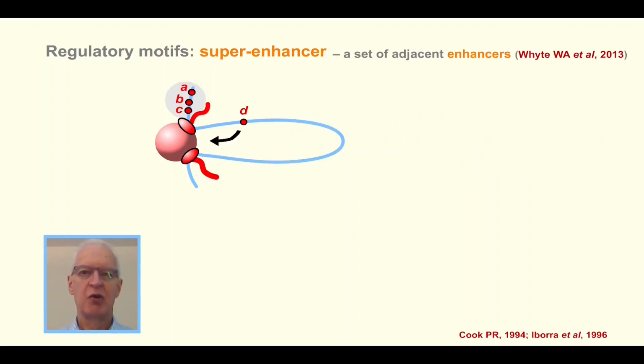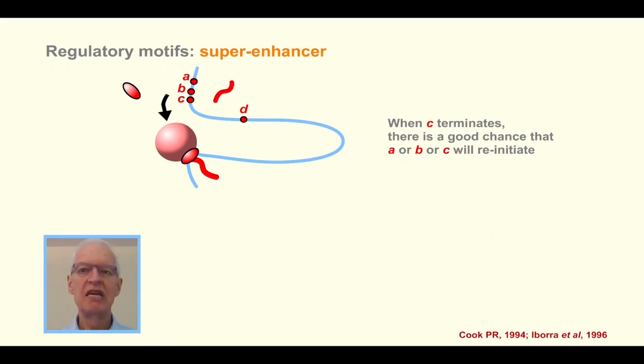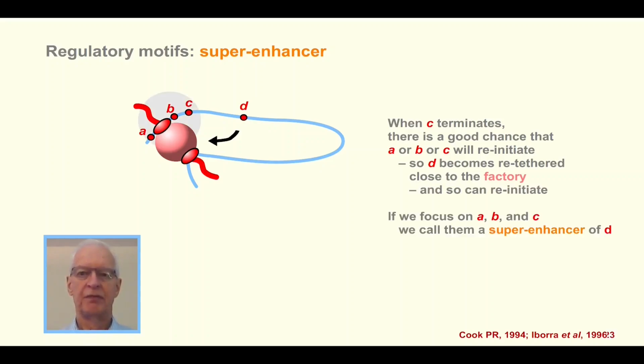A superenhancer, originally defined as sets of adjacent enhancers, in this case A, B, and C. C is being transcribed at the moment, tethering D close. But when C terminates, we get a structure like this. But now we've got 3 times the chances that A or B or C might rebind to retether D close to the factory. And so it can reinitiate. So if we focus on A, B, and C, we would call them a superenhancer of D.